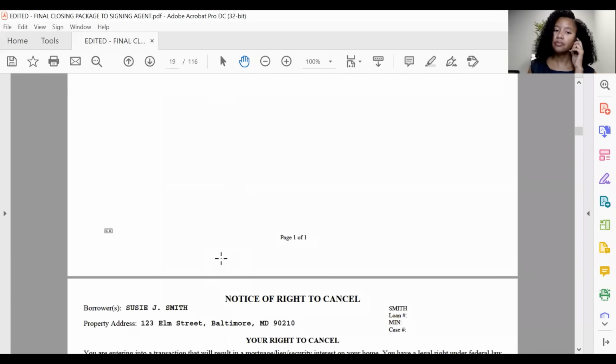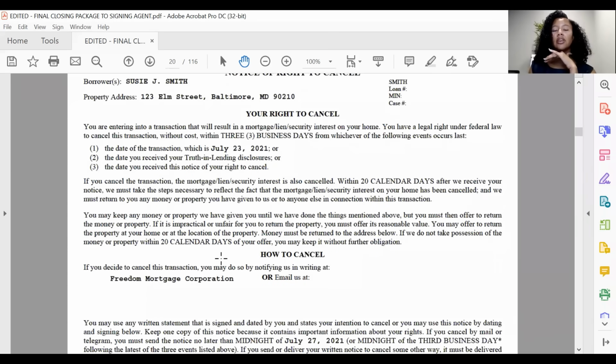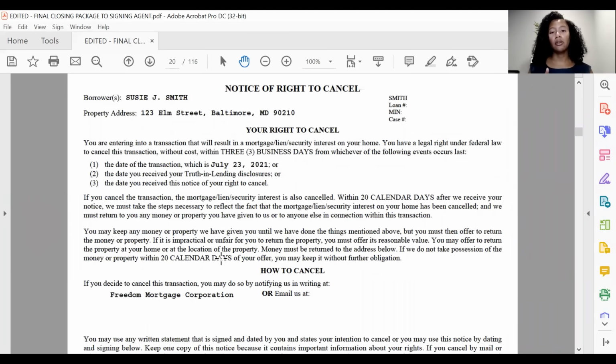Sign, no date. All right. So this is the right to cancel. Keep in mind, whoever is on title has a right to know and agree with the loans that are on the property. So Susie is going to get a right to cancel, and John is going to get a right to cancel. Even though John is not responsible for paying the loan back, he has the right to know whether the property he owns has a lien against it. And if he wants to cancel it, he can certainly cancel it. So I just want to point that out, that each of them will have a right to cancel.